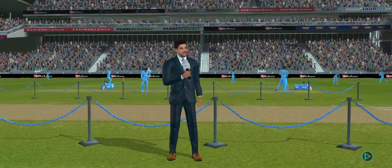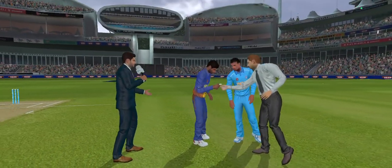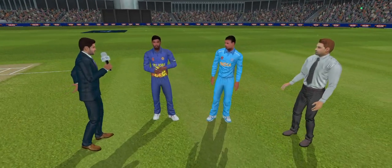This looks like a bouncy wicket. The white ball will come nicely onto the bat. Might see the odd one fetching some extra bounce.